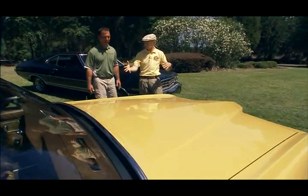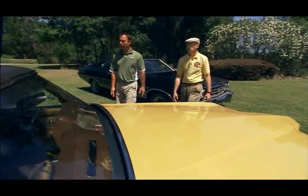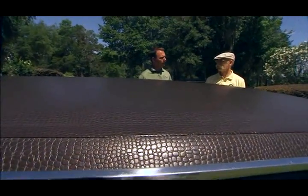Now, was this a special option package too? Because this is a very wild car. Yes, you see it's got this alligator skin vinyl on the roof. Genuine simulated alligator vinyl. And this car has the special Brougham package, which was an exterior and interior decor package.